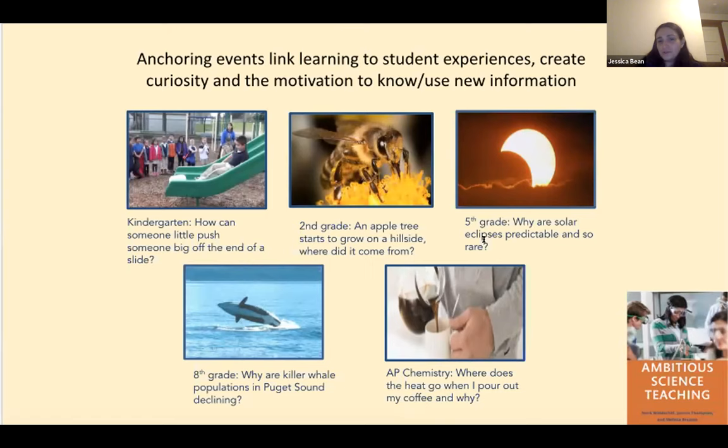And then finally, all the way up to things like AP chemistry, right? Like, where does the heat go when I pour out my coffee? Lots of connections you can make to heat and energy budget of the earth and ocean circulation, and lots of opportunities there to connect this pretty simple phenomenon to other really big earth system processes around heat and heat capacity and storage.